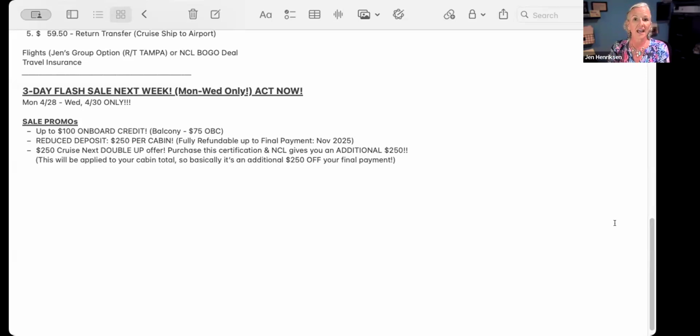So when we apply, we buy that Cruise Next certificate for you, and let me buy it for you if you're booking the Hawaii trip. We buy the Cruise Next certificate at $250 and we apply it to that Hawaiian booking. And then Norwegian will give you an additional $250. It goes right on the booking, so it comes off your final payment. It's a great way to get some additional savings. And remember, our groups are already privately discounted, so it really is a great deal.